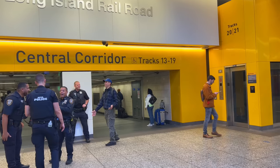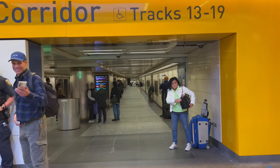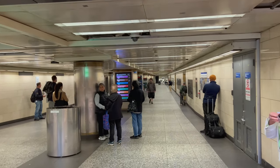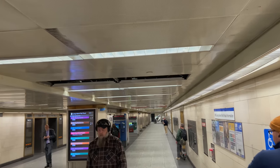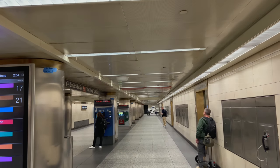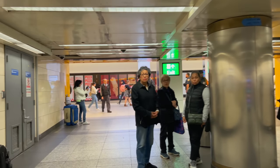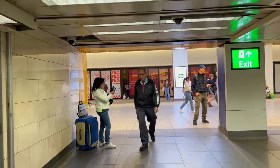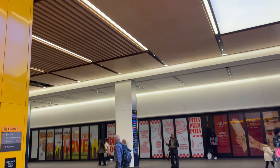This is pretty much what old Penn Station used to look like on this side. Just a bunch of really narrow hallways and passageways like this. And not very aesthetically pleasing. Really feels cramped and dark in here. But I'm glad they really improved it a lot. It's a lot more lighting, a lot more space now. They even put in a fake sky here.